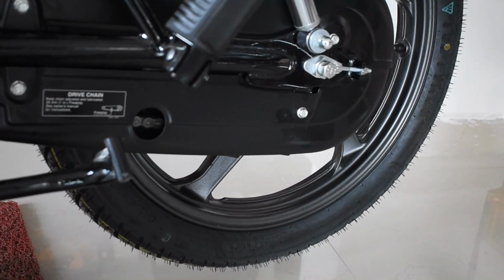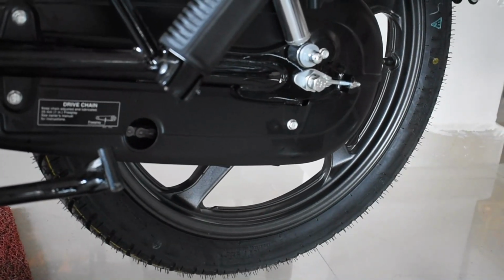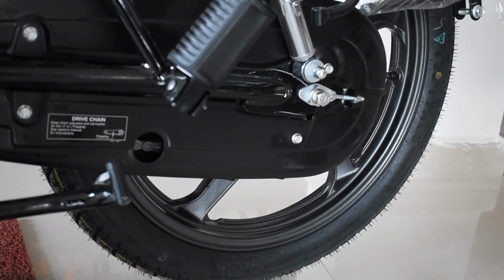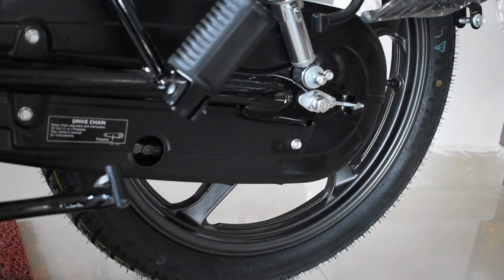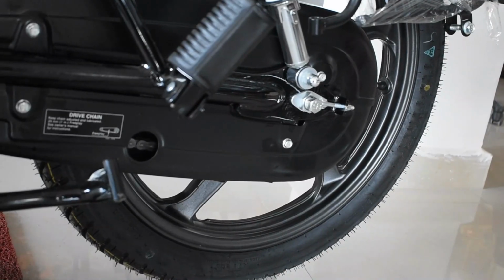But these MRF tires are brand new tires, and they have a very long lifespan. They almost run for around 70 to 80,000 kilometers, which is a very long lifespan for a tire.